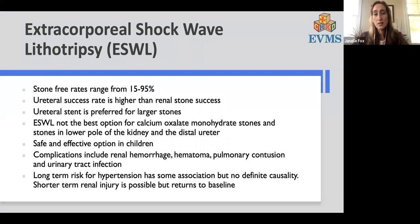The pig studies looking at ESWL as well as PCNL generally show good recovery in the short term of the kidney parenchyma, that it returns to baseline after stone treatment.